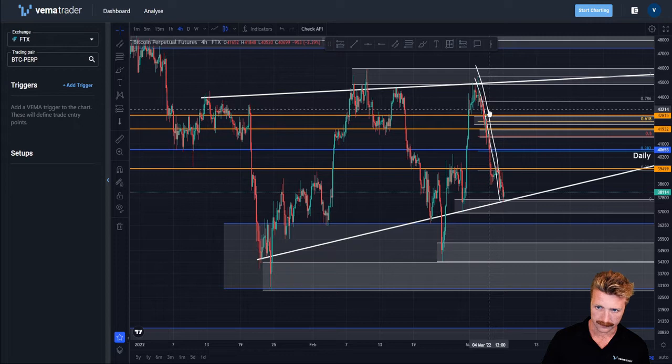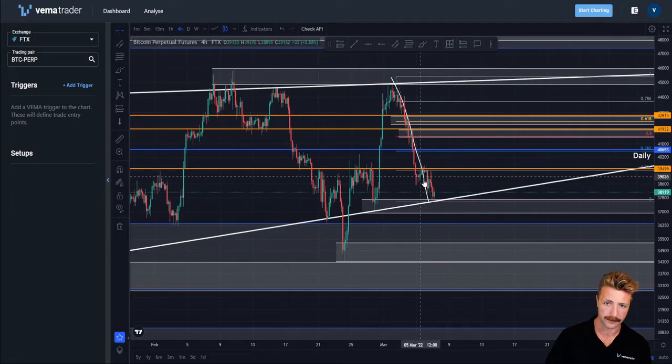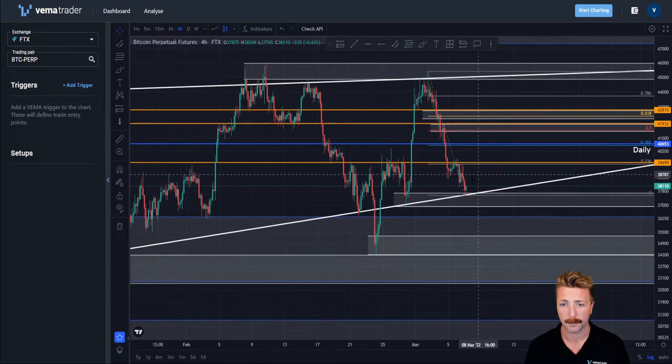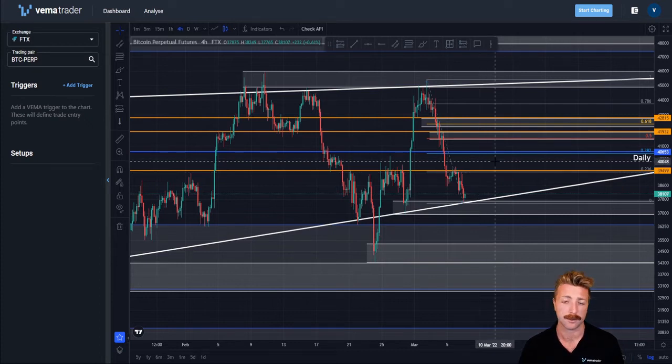Let me get rid of that scribble. So potentially quite a bit of resistance on the upside. Now, the trades that I'm looking at for the week. Obviously the long that I am in currently, I'll probably take profit quickly on this. Maybe not here, but I will potentially take profit quickly because I don't like the look of things on Bitcoin.